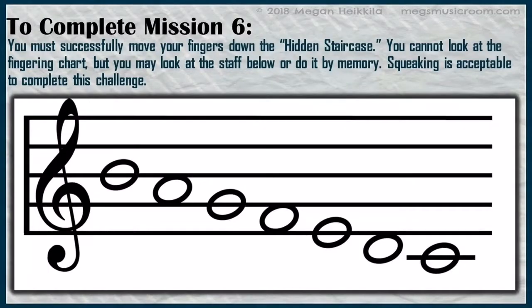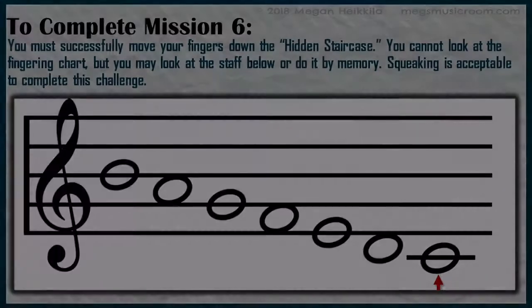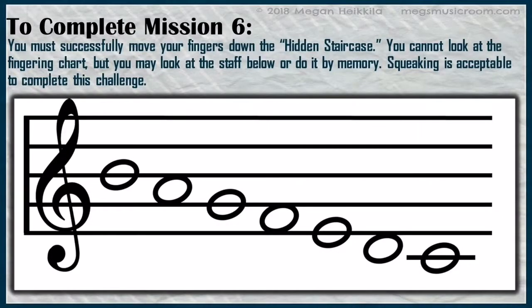So I'm going to hide my fingers, and then I'm going to do a nice slow steady beat, like 1, 2, 3, 4, 1, 2, 3, 4, 1, 2, like that. Here we go. 1, 2, ready, go.